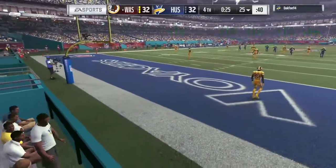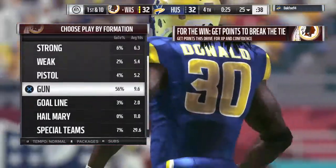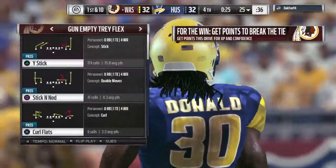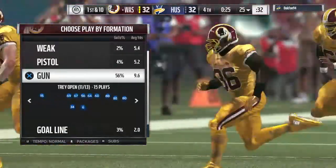And this will not be returnable. It's out of the back of the end zone for a touchback. A look at Washington as they come onto the field. They have a little bit of time here to get into field goal range. Not much. A tie game, you don't want to do anything crazy, right?